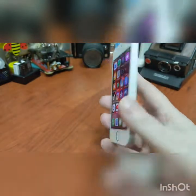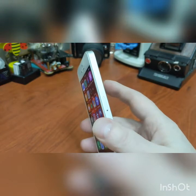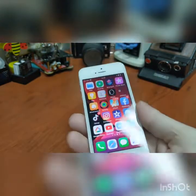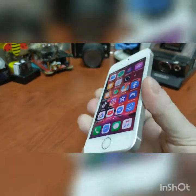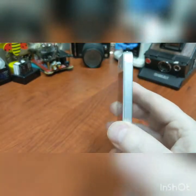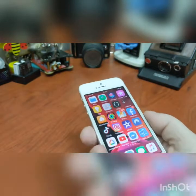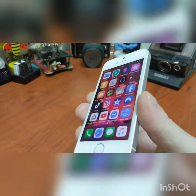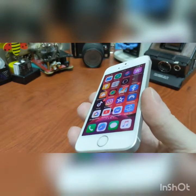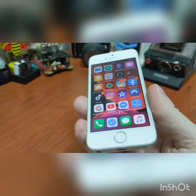It has Touch ID, has Apple Pay, and a good camera, which I think is 12 megapixel with dual flash, and a 1.2 megapixel front-facing camera. I got this from eBay. It was described as B condition, and I got it for 80-something dollars. And when it came, there's not a mark on it.